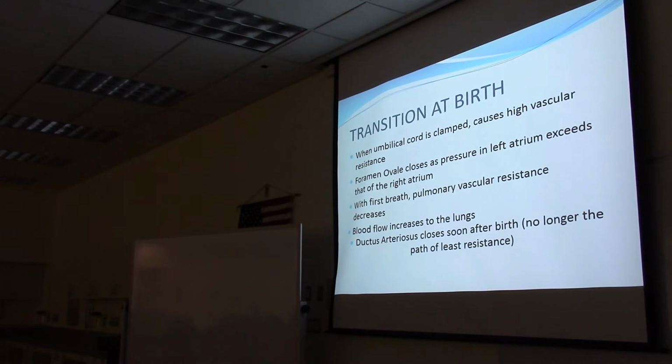And then the other change is the ductus arteriosus. It's no longer the pathway of least resistance. So within hours, days, I think 3 days of life, it's completely closed. And it's just because it's not being used, and it slowly closes itself off.